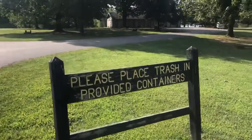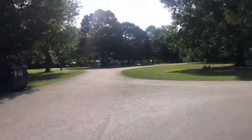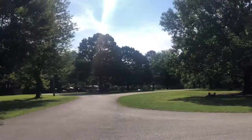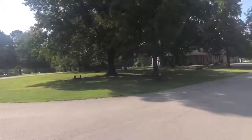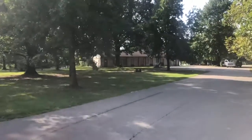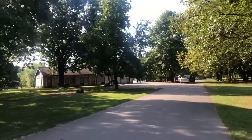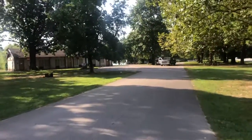Always keep the campground clean. Campground kind of goes over the edge down there. We've got real nice shower houses over here. And we'll walk around here and see where we can find a site.